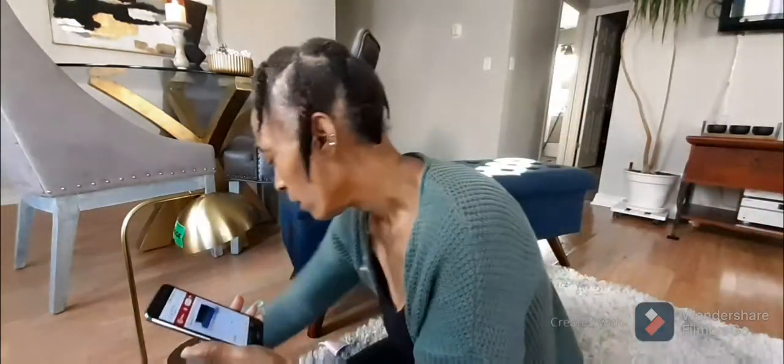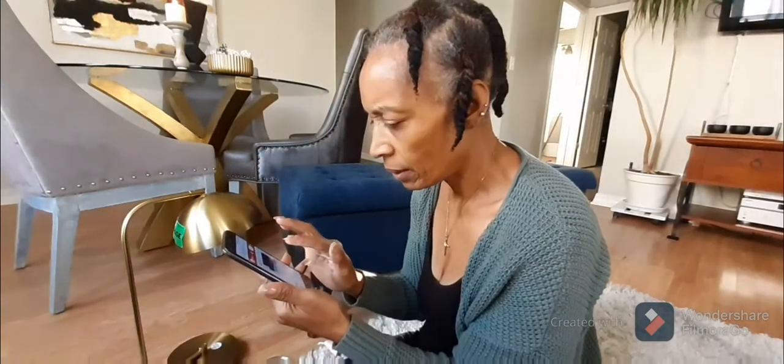Let me see if I can look up the lamp while we're here. So this is the Valencia task lamp. Let's look up that.